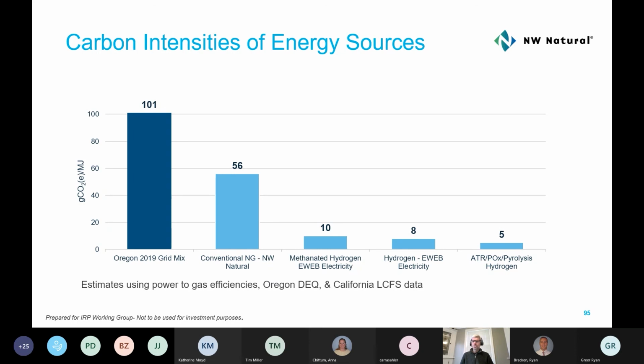Will you also be looking at the future grid mix under HB 2021? Yeah, we can definitely update this slide and do a directional look. This was just a snapshot in time just to do a quick comparison. Yeah. We'll go to the next slide.